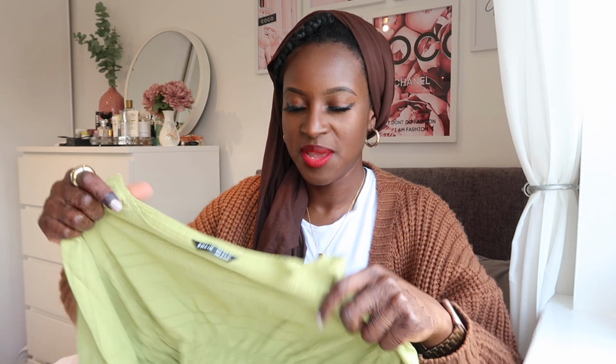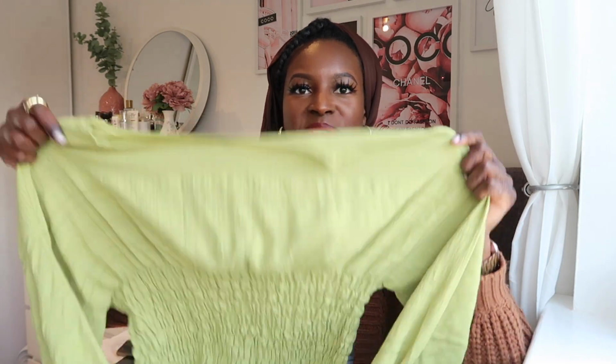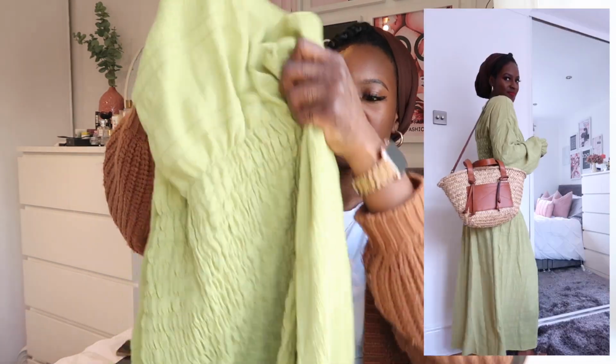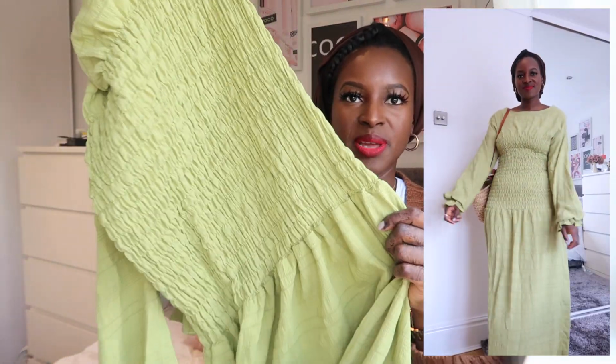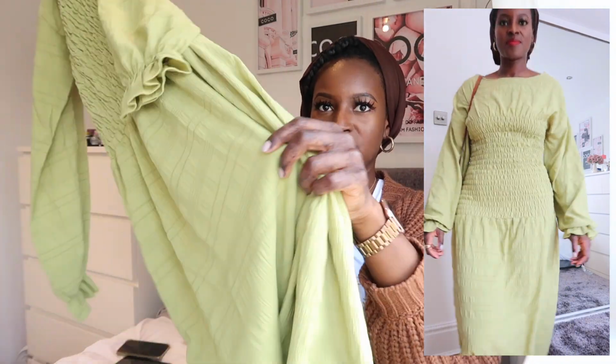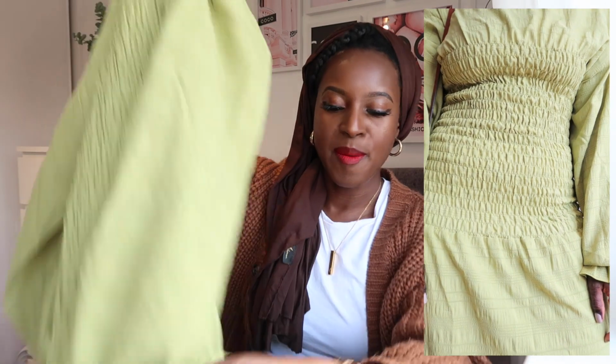Basically, I saw it on Instagram and it said it was from SHEIN. I saw somebody wearing it and thought it was the most beautiful dress, so I was like, oh my god, I'm so going to include this in the things that I order. It's this lime green dress, so nice, so summery. It's got this really cool ribbed bit in the middle, like there, and then it just goes down to the other material. Really bad description, but you'll see it in the video.